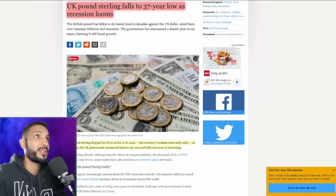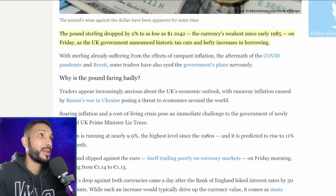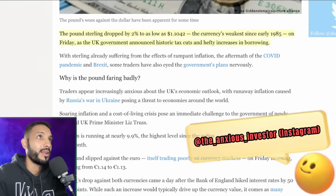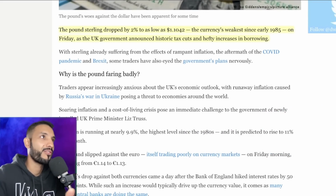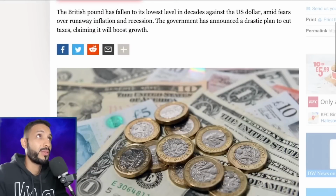Now, let's talk about the UK pound very quickly. The sterling has fallen to a 37-year low as recession looms. This is bonkers. The pound sterling dropped by 2% to a low of $1.1042, the currency's weakest since 1985. Now, I was born literally just after that, and just seeing this and reflecting back on the times where the pound was a strong currency, I was getting €2 for a pound on my first ever holidays abroad, and I'm thinking now, I can only see inflation personally getting a lot worse. So I don't think we're out of the woods just yet.